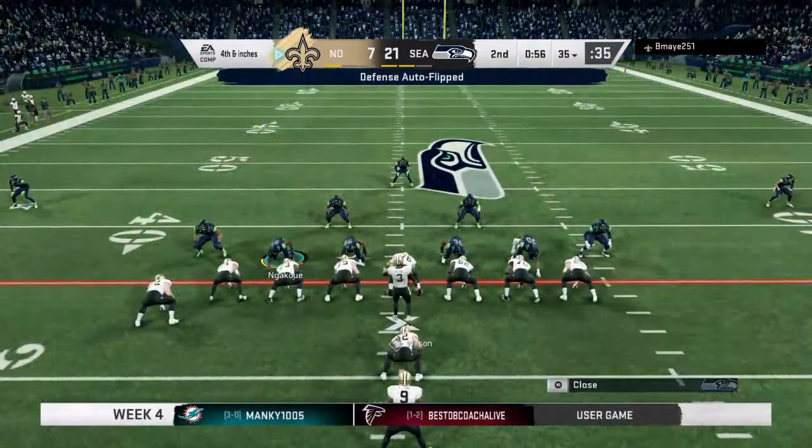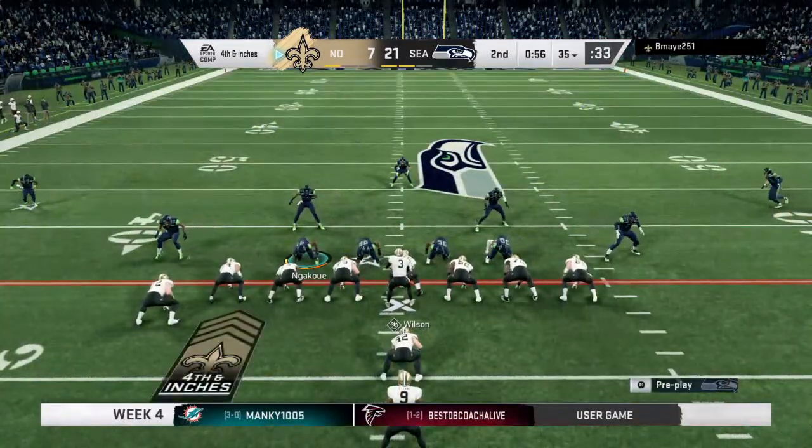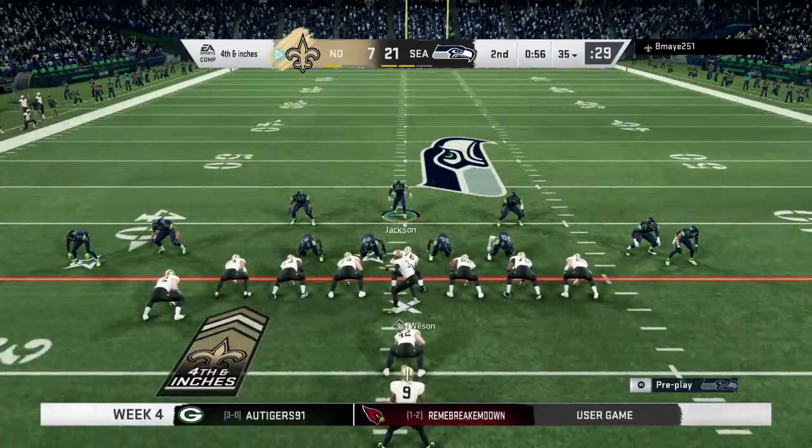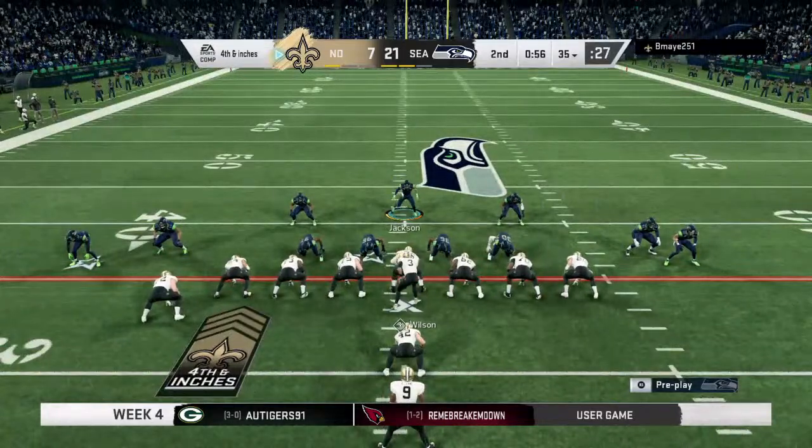And in their own territory, needing only a few inches, they're going to line up to go for this thing on 4th down.